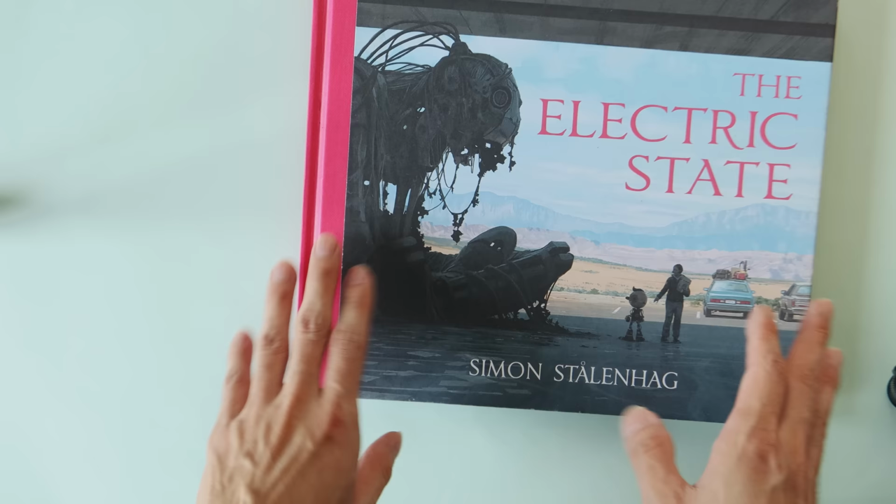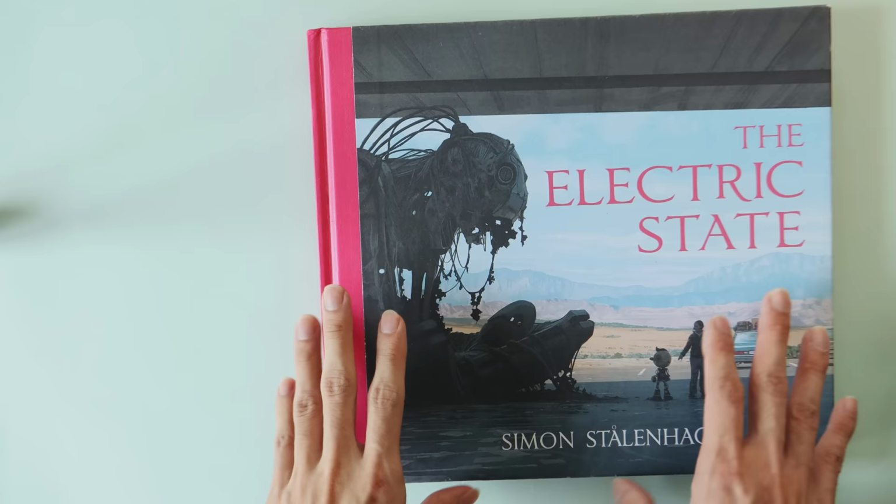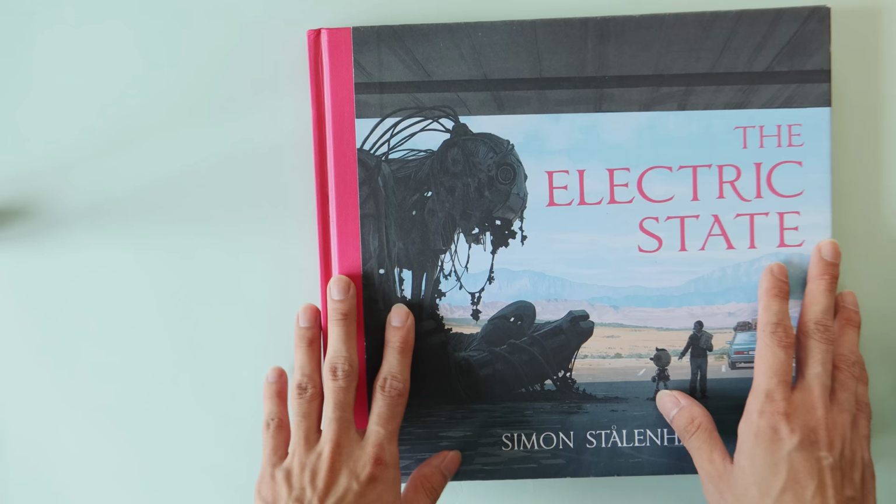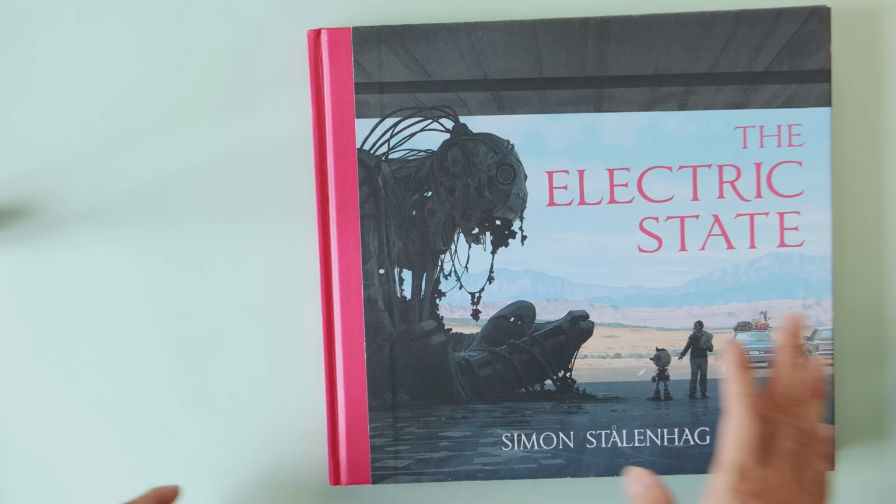So I'm a huge fan of Simon's work and I think all his books are really great. I have all his books and they're amazing and worth buying. But I think if you had to choose one, then I would definitely choose The Electric State just because it's a very, very cohesive story and the narrative and art here is really, really good.